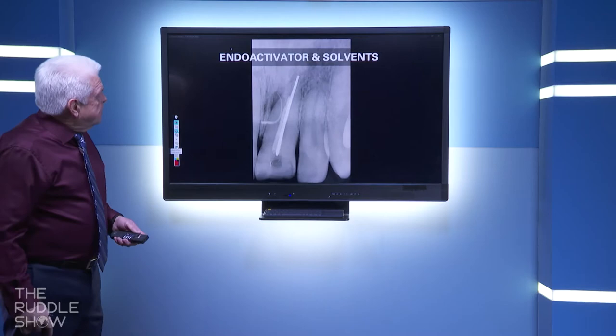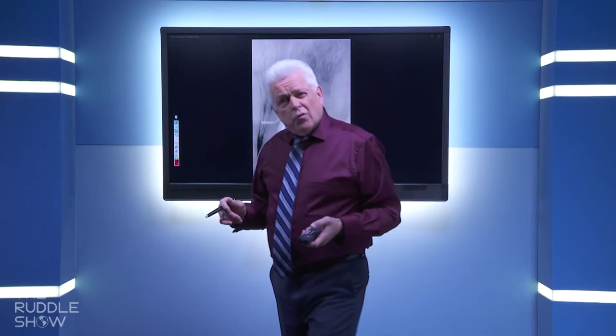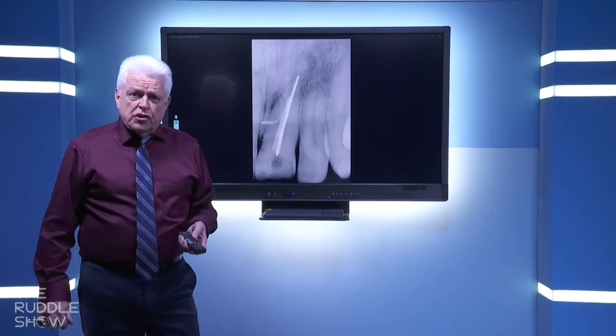Well, this was the last one on my list. Do you remember that? So I want you to think about silver points. They corrode, and when they corrode, corrosion products leak out, and it causes osteolytic activity, bone loss. We sometimes will see a fissure develop. We can see a tattoo, as I've mentioned. And sometimes these cases notoriously flare up, as we mentioned in a previous part of the same show.